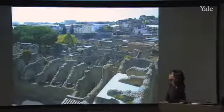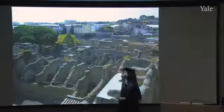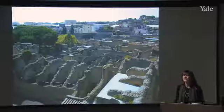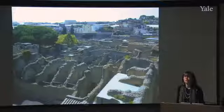Here's another view where you can also see some of the remains of the ancient city, of these residences and so on, and their relationship to the rest of the town. With regard to the history of Herculaneum, it is very similar to the history of Pompeii.